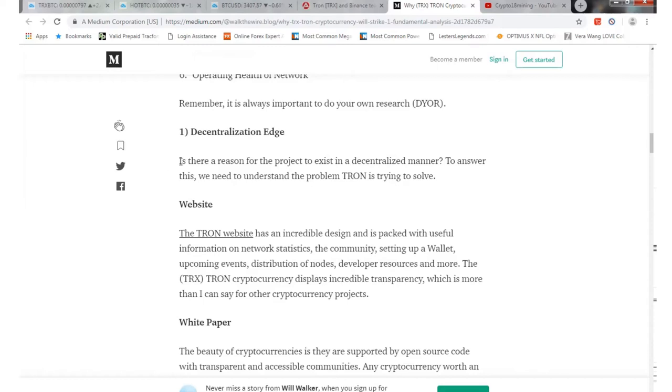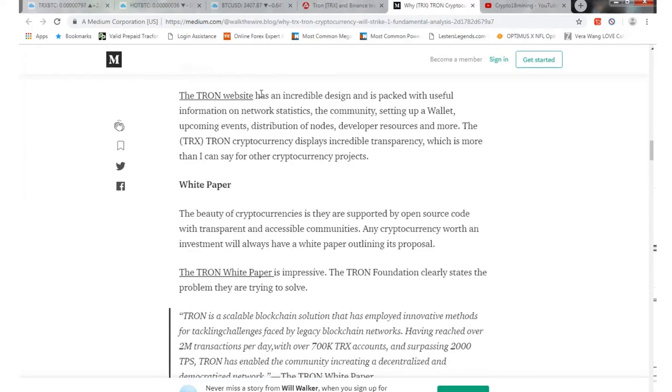So is there a reason for the project to exist in a decentralized manner? To answer this, we need to understand the problem Tron is trying to solve. Website. Tron website has an incredible design and is packed with useful information on the network, statistics, the community, setting up a wallet, upcoming events, distribution of nodes, developer resources, and more. The currency, or Tron, displays incredible transparency, which is more than I can say for the other crypto projects.